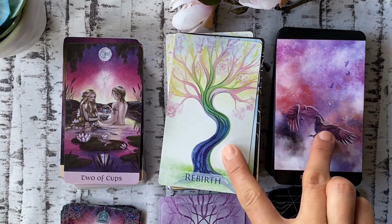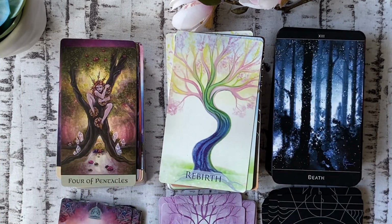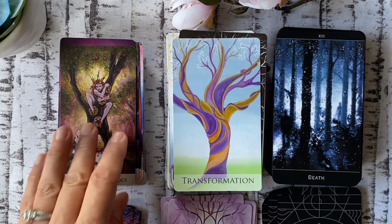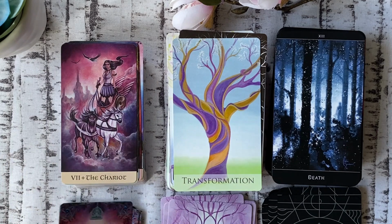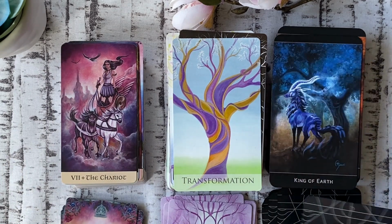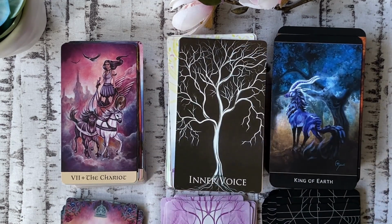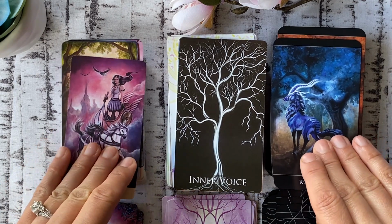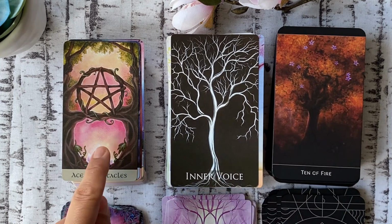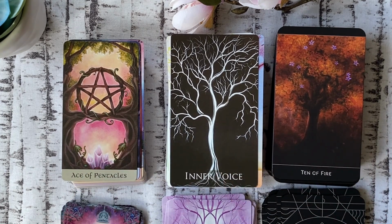So these two pair well, and these two pair well. So I'm going to have to take a long, hard look at the Crystal Visions Tarot to see if it's something that I want to keep. I'm definitely going to keep the Lost Forest because of that fantasy element. And I'm obviously going to keep the Soul Trees. So here we have the Crystal Visions, Soul Trees, and the Lost Forest First Edition.